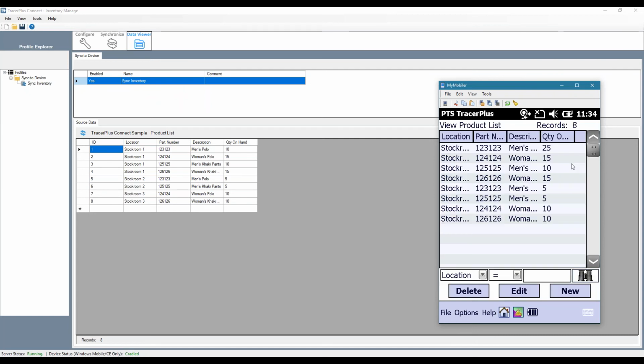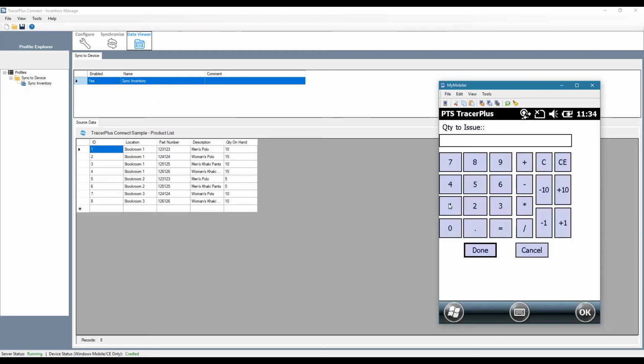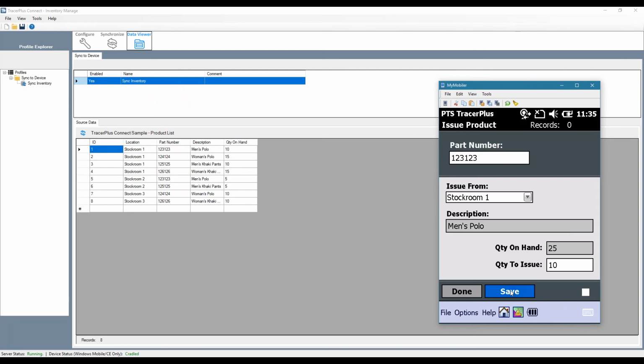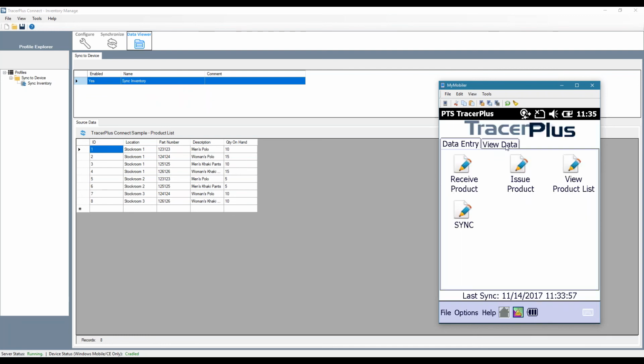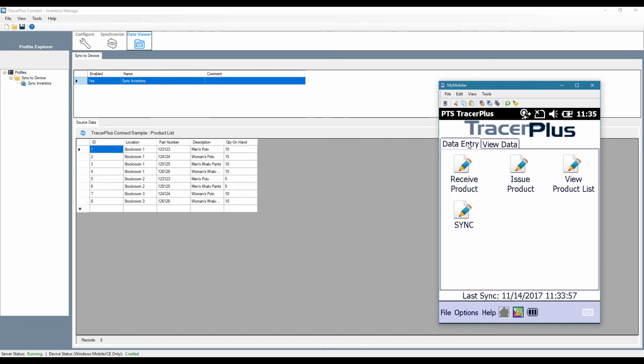We can also do the same for the issue. Scan the same product number. Issued from stockroom 1, you'll see quantity of 25. So let's issue 10. This should leave us with 15. Come back and check our product list. We now have 15. So this is a good app to demonstrate some of the lookup and calculated functionality where we can look up data based on things that are scanned, as well as update list info with new quantities.